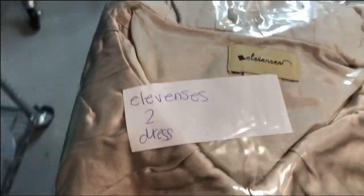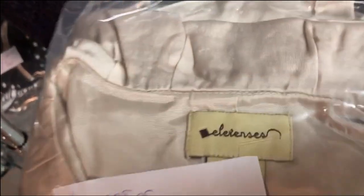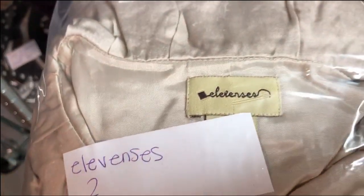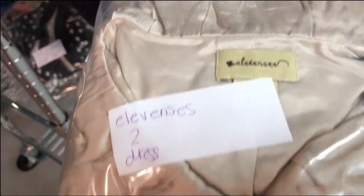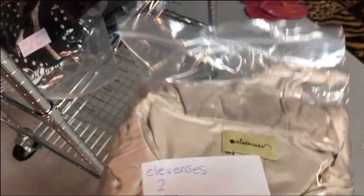I do use these little handwritten tags. It's just a piece of paper cut just to help me identify. I always fold the item with tissue paper inside and showing the label, but I also give myself this little tag so that my items are really easy to find. That just goes in the basket.